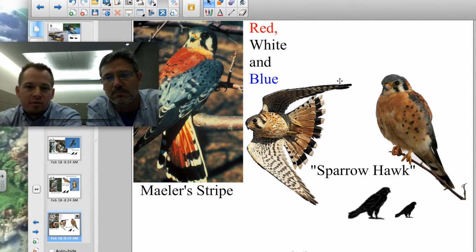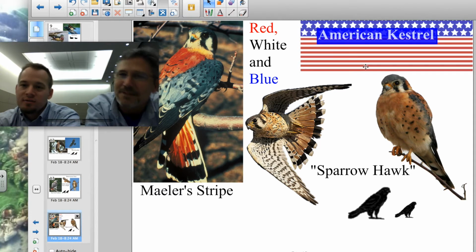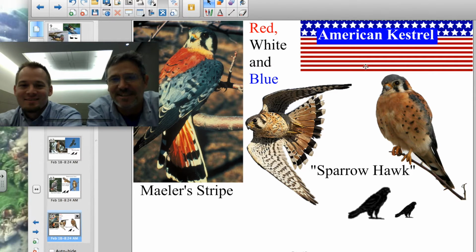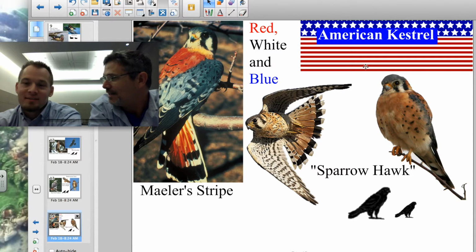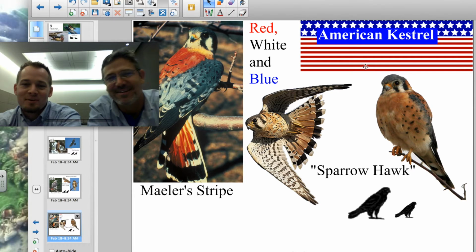All right, this is our last of our hawks. This is the American kestrel. The American kestrel lives in America. They probably live in other places, but they're American. American kestrel. American. Red, white, and blue. Find the red, white, and blue.